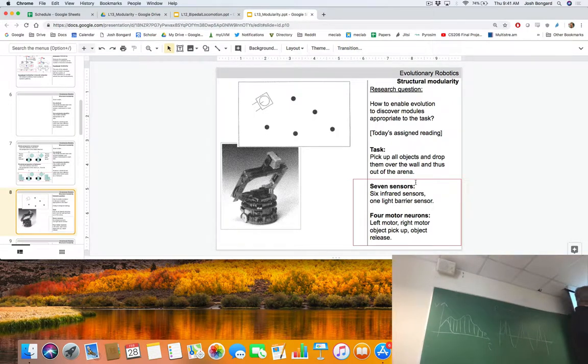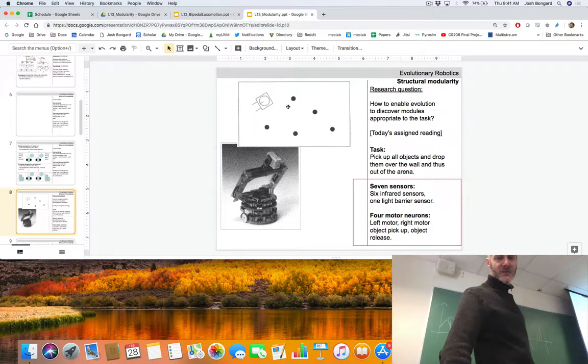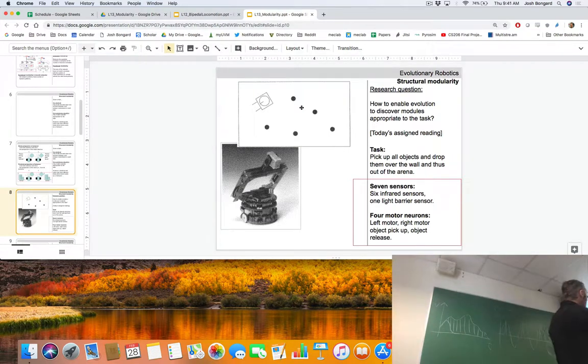We're going to have a simulated phase and a physical phase. In both cases, the Khepera drives around and there are these small wooden cylindrical blocks in its environment, not the sugar cube you see here. The Khepera should drive around inside this arena, find these five wooden blocks. When it finds one, pick it up, drive it to the edge of the arena, and drop the block outside the arena. That's the task.